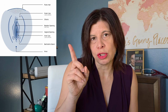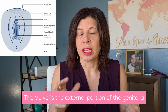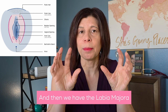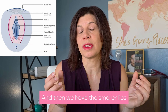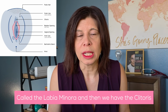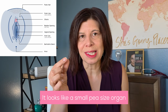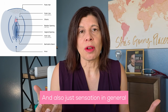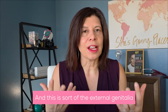So looking at the external genitalia, there's a picture here. The vulva is the external portion of the genitalia where you normally see hair. And then we have the labia majora, sometimes referred to as the larger lips. And then we have the smaller lips called the labia minora. And then we have the clitoris, which is this little area. It looks like a small pea-sized organ that is responsible a lot for orgasm and also just sensation in general. And this is the external genitalia.